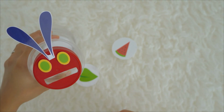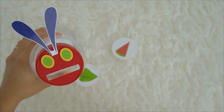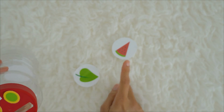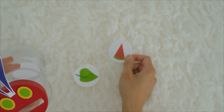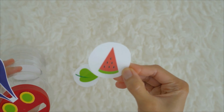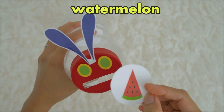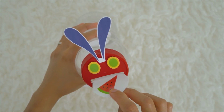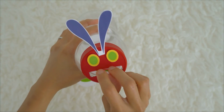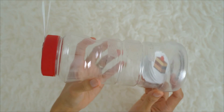And last one. On Saturday, the caterpillar ate through one slice of... What is this? What's the name of this? Watermelon. Amazing job. Let's feed the caterpillar. Yum, yum, yum. The caterpillar ate a lot on Saturday.